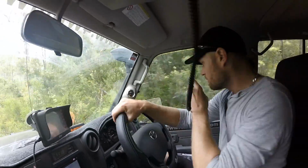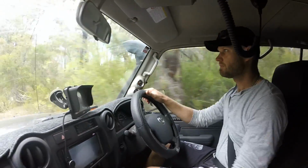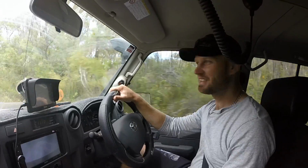Watch the branch on the right hand side. Nearly lost some paint. Yeah, lost plenty of paint.